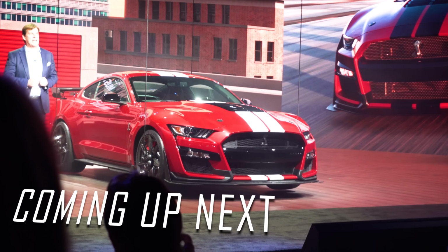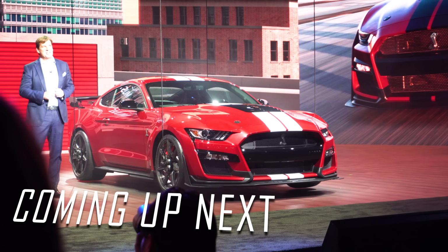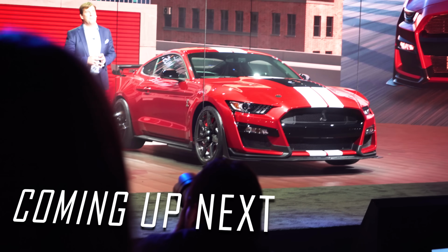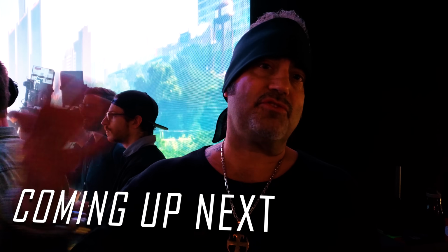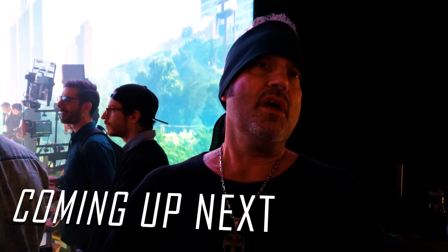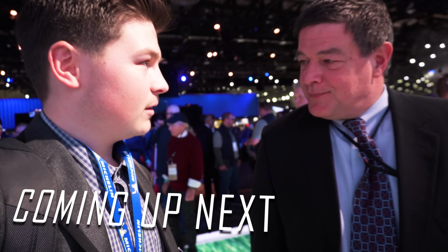5.2-liter aluminum alloy engine in our GT350 and a 2.6-liter supercharger built by Eaton. The new GT500 rocks, man. It's a fantastic car. It's the most powerful Mustang they've ever done to date. Question is, will this be a DCT only, or will there be a manual?